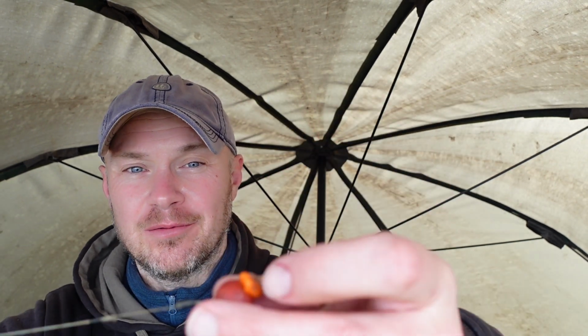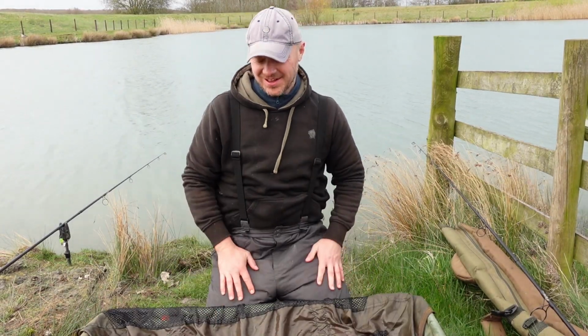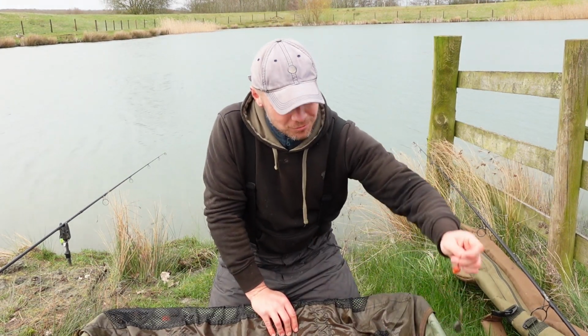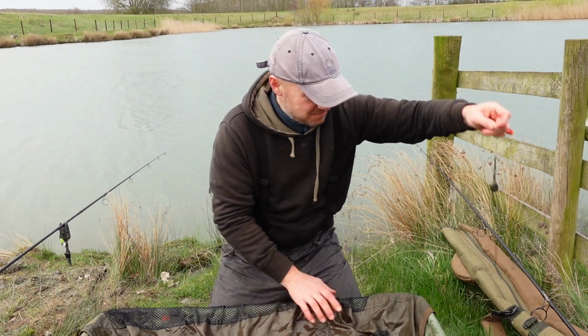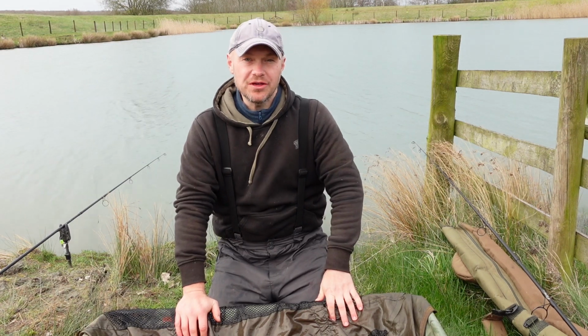Well folks, this is the rig that just caught a 21.5 pound fish. So there you have it, with an orange tip on there, on a boom. I'm blown away with that. Well, I can't quite believe this. Same place. I've only brought this to one side. Same rig. You'd almost think it was the same fish.